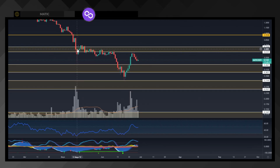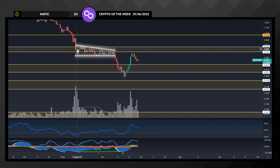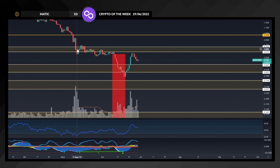And now let's move on to the daily time frame, where we can see with more clarity the structure which broke the support on the downside. This structure took place between May 12th and June 11th, when a type of descending triangle formed a bearish continuation pattern. In fact, the price, as we can see, continued until the next support zone in the short term, and this fall was accompanied by significant volume input.